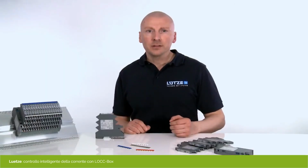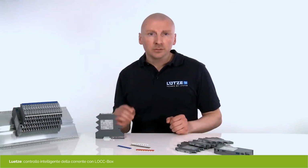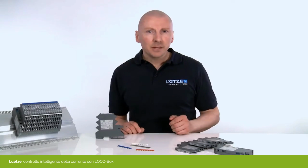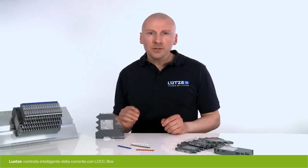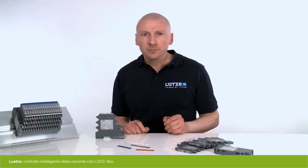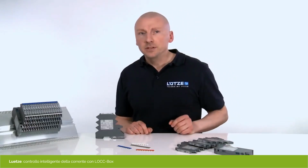I would like to present the Luetze LOCC-Box in detail. The term LOCC stands for Luetze Overload Current Control. The various LOCC-Box diagnostic options offer the user an entry point into the field of energy management for control units of the future. The LOCC-Box from Luetze is the first intelligent current monitoring system for 12, 24 and 48 volt DC voltage supplies. This makes the design of the selective power supply much easier, thereby turning the disadvantages of a circuit breaker into tangible advantages.